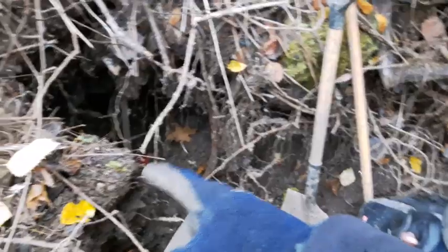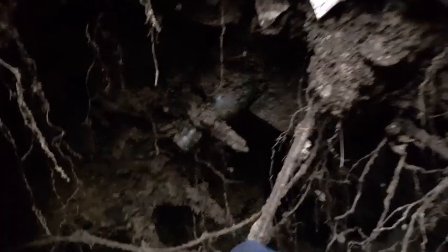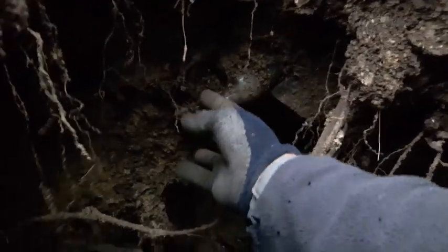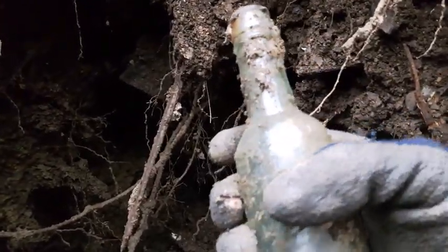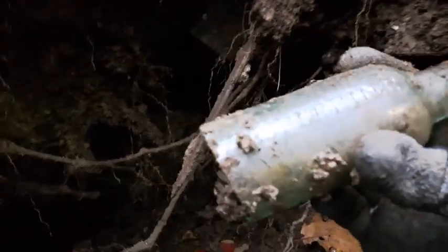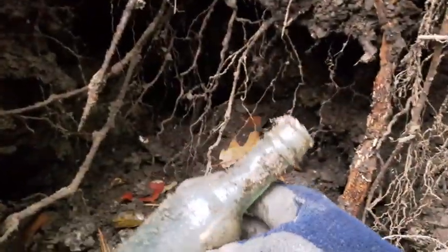Okay, folks, I'm at the hole here. I see I had a bit of a cave in from last time. This section right here dropped down and I see a bottle sticking out right there. Let's go ahead and pull that out. It is broke. That's too bad. What is it, a sauce bottle? Yeah, it was a Lea and Perrins bottle. Oh well. Would have been an okay find, I guess.